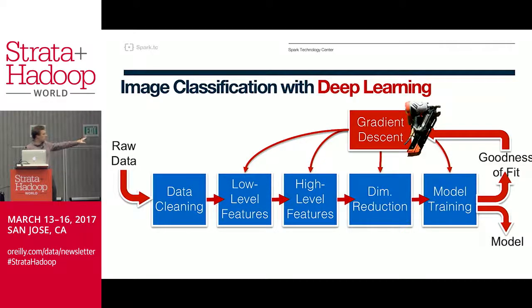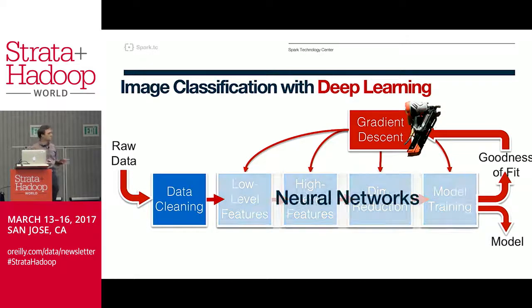Now, in order to be able to express these steps in such a way that you can apply gradient descent, you need to be able to compute a gradient of this goodness of fit metric with respect to all the parameters that define those four processing steps. And in practice, what that means is these four processing steps become a chain of neural networks, which taken together become a single deep neural network.